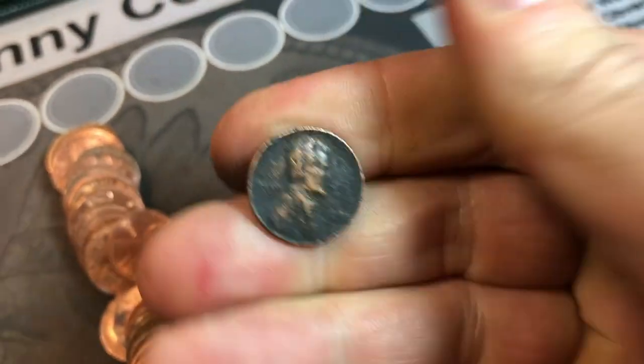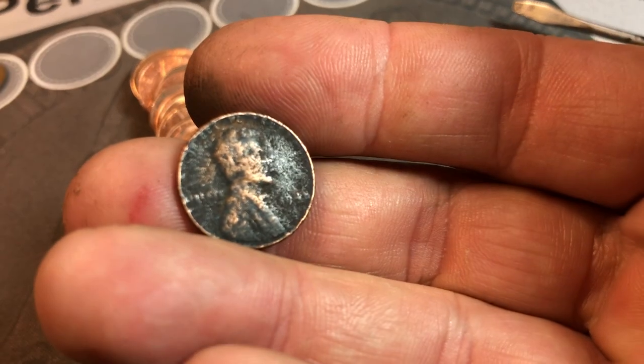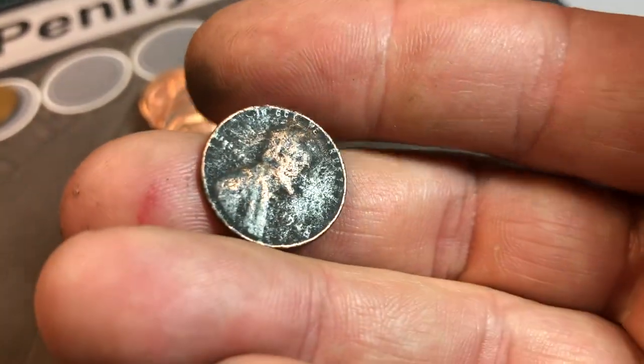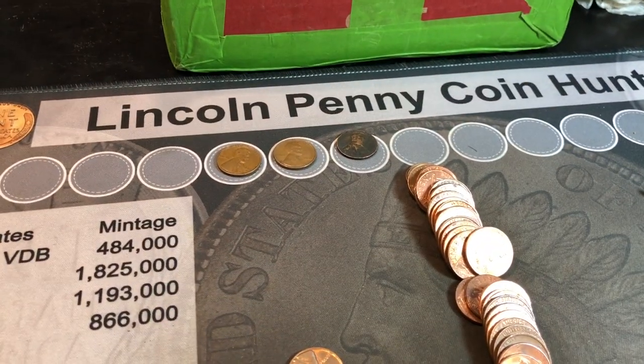I think it says 1945. No, maybe 1948. Yep, 1948 Philadelphia. I'm glad we got a date on that one based on the reverse. I didn't think we would. But our third wheat scent is a fire-damaged 1948 Philly. 3 wheat scents, not even done with 3 rolls yet, all from the 40s.